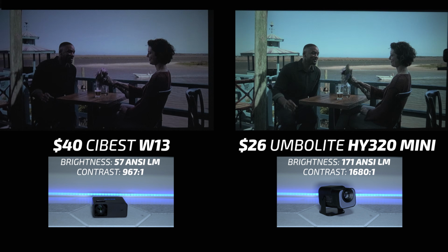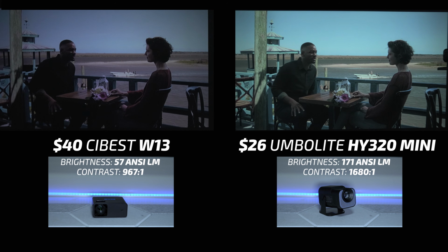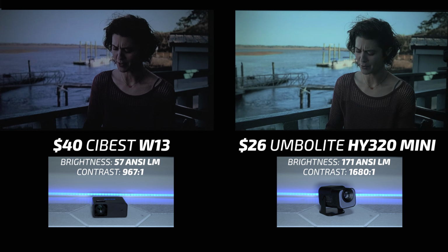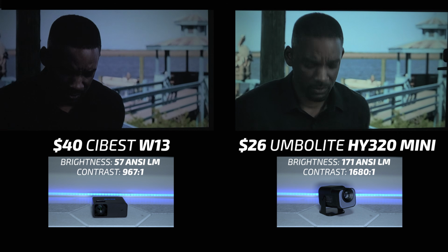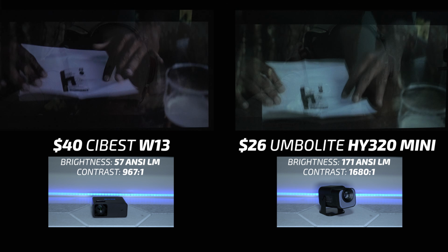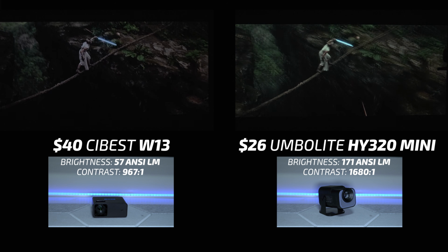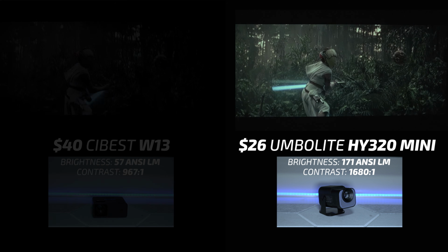on again. In round 9, the CBest W13 is on the left and the Umbelite HY320 Mini is on the right, and the CBest is an absolute garbage tier projector that combines terrible brightness and contrast with even worse image processing and settings to make a basically unwatchable image, making this another quick win for the Umbelite.